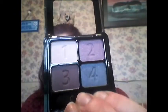So I picked up that one, and I also picked up Sultry, which is a sort of, I don't know, more of a cool toned, I think. I love the lid colour on this one. So the lid colour on this one is just beautiful. It's like a pinky sort of lilac.